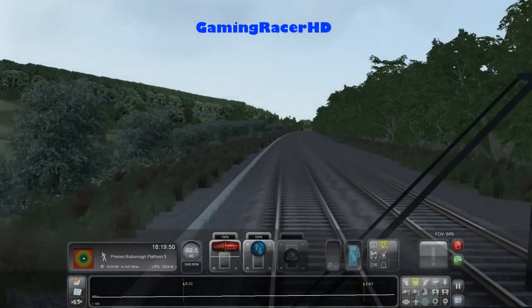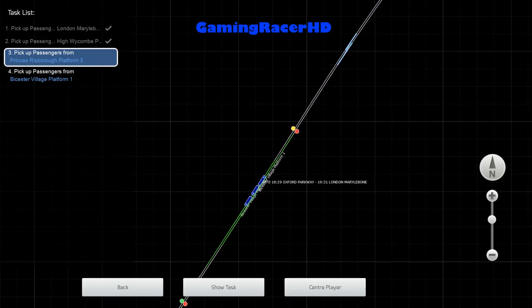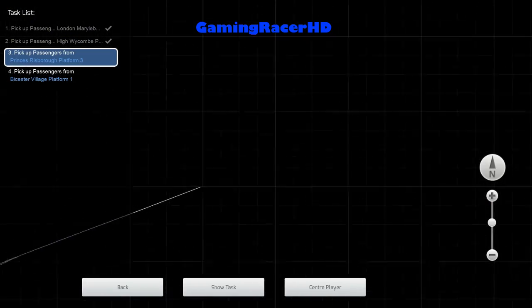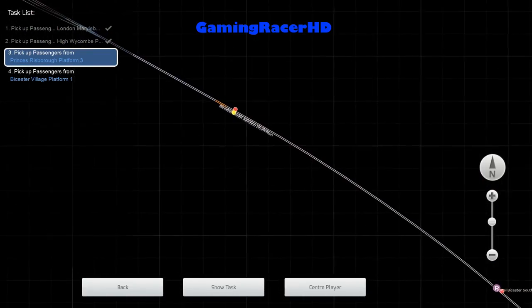And that obviously goes towards Oxford, which isn't added on the Chiltern Main Line. But the Bicester extension is added, so we have Bicester Village. And that's about it. Not much of an extension, is it?